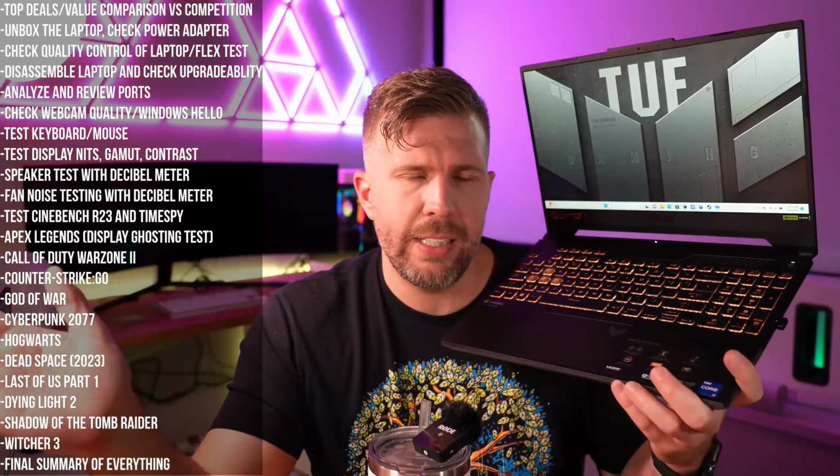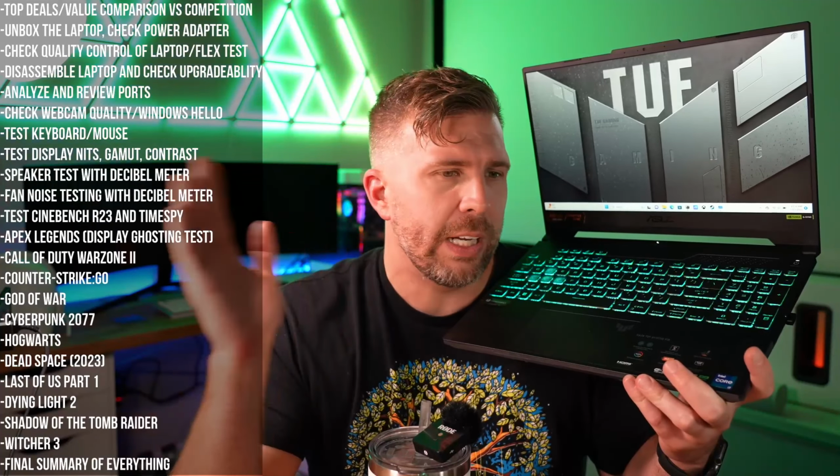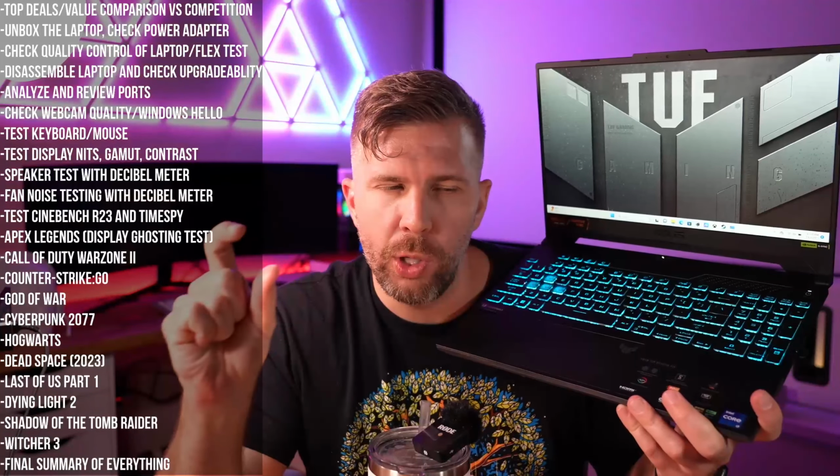You're getting great performance in every single game we tested. We had high CPU temps in Dead Space, in Shadow of the Tomb Raider, a handful of games. We can fix that simply by going into Armory Crate and lowering our TDP, or by switching to one of the other power profiles, performance or turbo mode, which is going to limit the CPU wattage down to a lower wattage and not really hurt the performance too much.